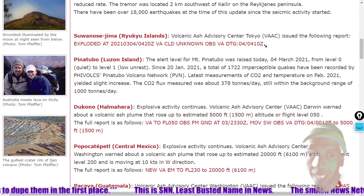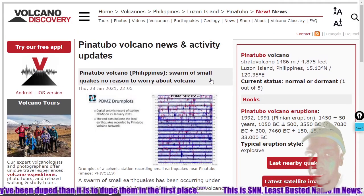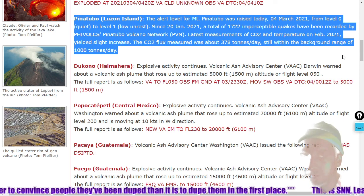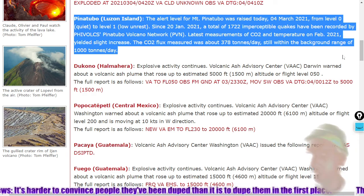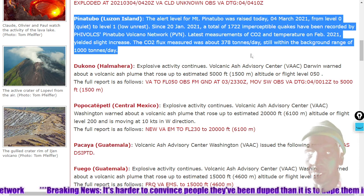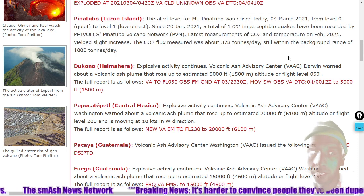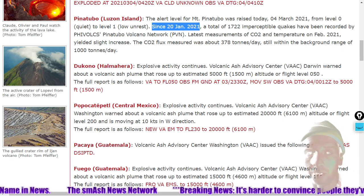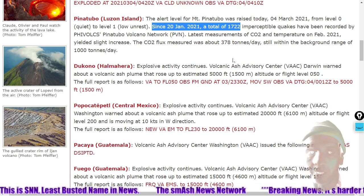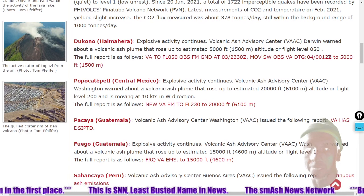Suwanosejima in the Ryukyu Islands exploded, volcanic ash cloud unknown. And there's Pinatubo. Pinatubo, having erupted in epic fashion in 1991, actually caused the entire planet to lose some temperature. Yeah, volcanoes are a global cooling factor, especially when they produce stratospheric level eruptions. So we see an increase here in carbon dioxide at Pinatubo there. And since 20th of January 2021, there have been 1,722 imperceptible earthquakes reported by the Philippine Volcano Network. So Pinatubo having its alert level raised from 0 to 1.